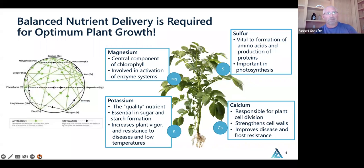Now, potassium in itself, we actually have been increasing the amount of potassium during the growing season. So we'll apply it in the spring. We'll actually apply it just after flowering to get a little kick on our storage crop. Calcium is one that we've been focusing on mostly in the last year or so. And that's where polysulphate really has helped to increase calcium.